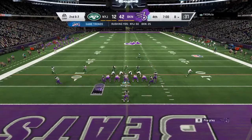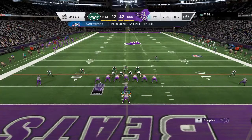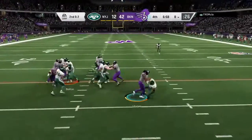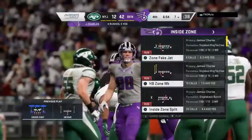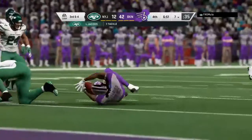Facing a 2nd and 2 after that last catch, good for 8 yards. Switch gears. Now it's Charles taking it from the pistol. And he is going to be stopped cold behind the line of scrimmage. That backs him up 1 yard and brings up 3rd down.